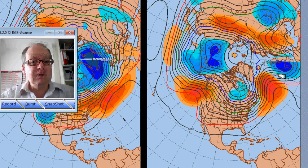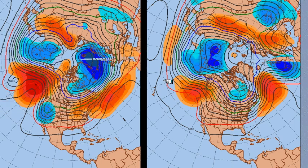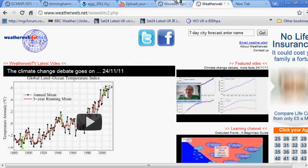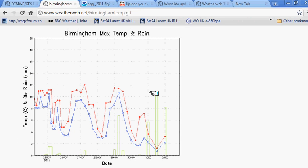At the moment I'm leaning towards the ECMWF, so cooler than we've had at the moment, but I don't think drastic cold. Now the other chart I wanted to show you was this one.